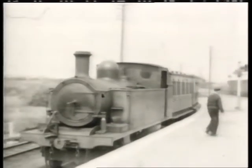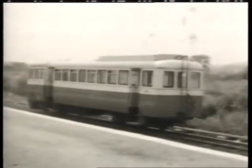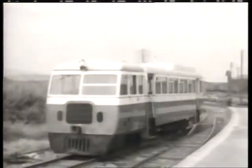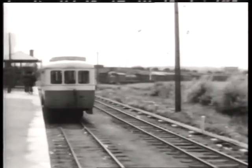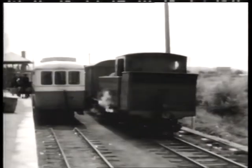As the steam locomotive shunts the stock of the Derry train, the brand new railcar number 19, which had only just been delivered to the railway that year, passes by. The next arrival is a goods off the Letterkenny branch.